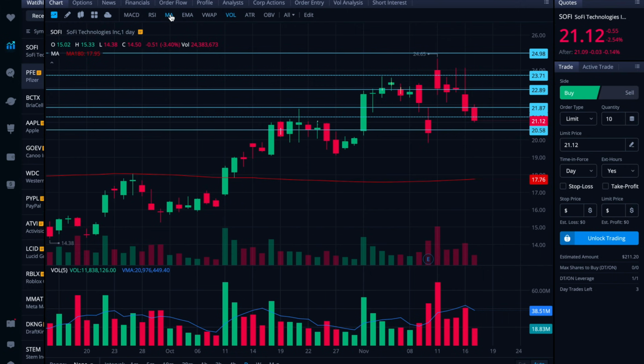That 180 MA is sitting a solid $3.50 below where it is at the moment. So that could add additional support if it's needed, but I'm certainly hoping that it doesn't need to come down that far to catch that MA support.